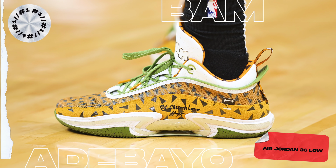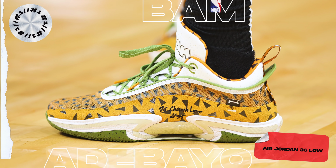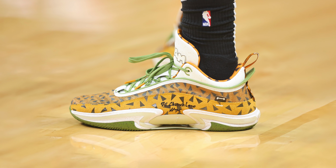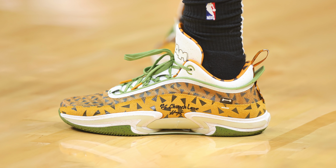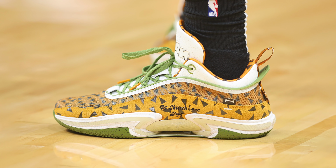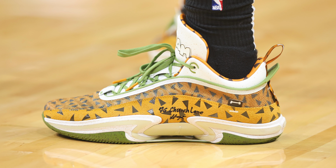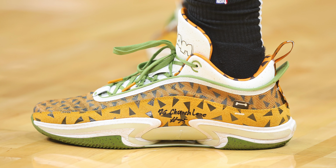Finally, at number 1, we have Bam Adebayo with the Air Jordan 36 Low. Now, we all know that Bam has the natural nickname of Bam Bam, and over the years, we have seen him rock custom colorways that give a nod to the nickname, but now we officially have an official Bam Bam colorway. Coming in the low top form of the Air Jordan 36 silhouette, this colorway uses the same pattern on Bam Bam's outfit on the upper, and it's complemented with hits of green for some more color, as well as some neutral shades such as white and off-white on the midsole, while everything of course is topped off with a Bam Bam logo on the tongue.